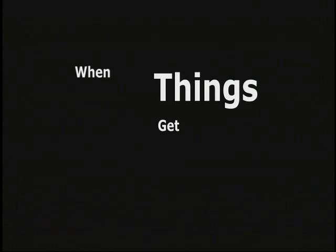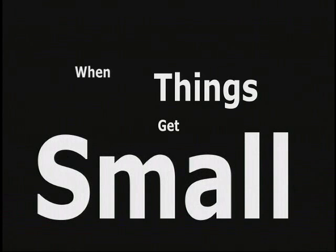So how small are we talking about? Incredibly small. In the jargon of science, we're talking about the scale of nanometers, or 1/billionth of a meter. The ever-popular nanoscale. You hear it all the time these days. Nano this, nano that, but what does that all mean? Well, let's see. How can I explain?